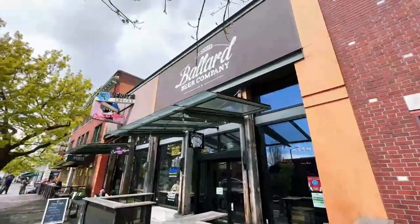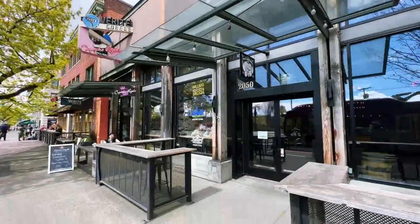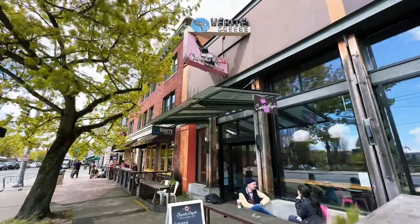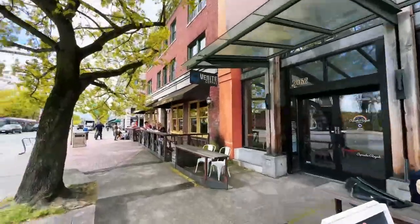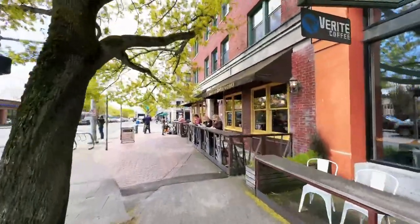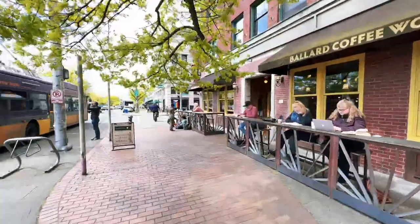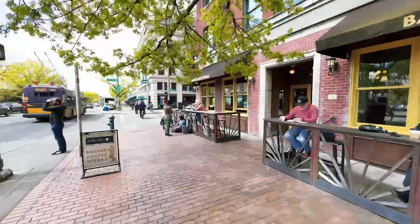Here's a beer company. Let me know if anyone has any good beer recommendations here. And this was the cupcake shop we went to, Cupcake Royale. And right next door, we went to for this cold brew, was Ballard Coffee Works, which I do recommend. Really great coffee place.